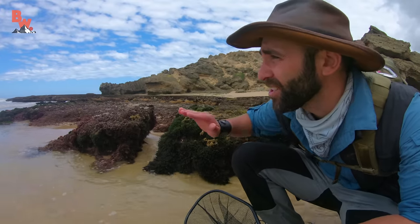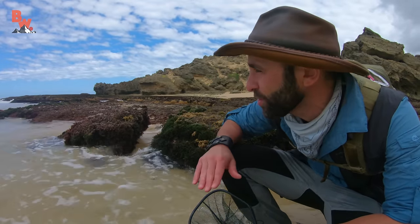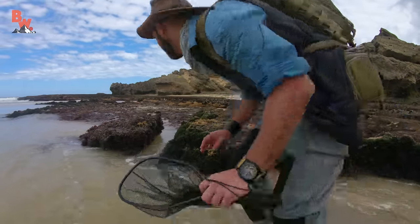The tide is going out at this point. Looks like it's still coming in, but it's actually the best time to search for animals. When all the rocks are still saturated, that means that the animals are still comfortable, which gives us the best chance of actually catching them.